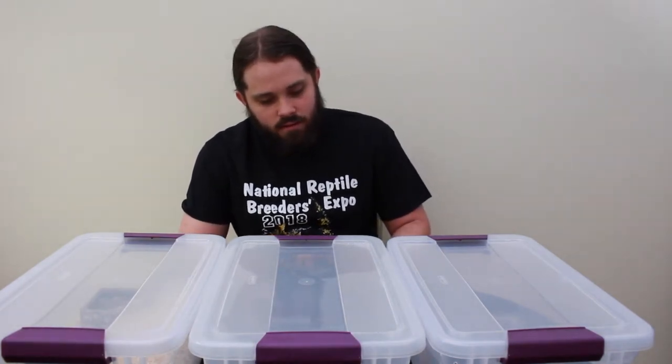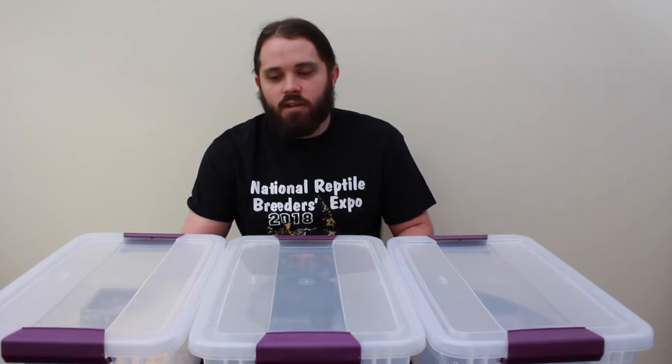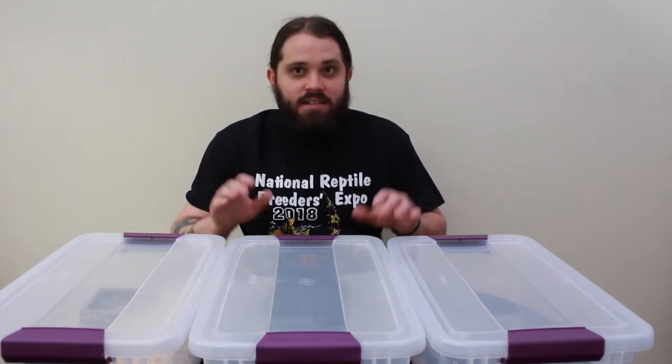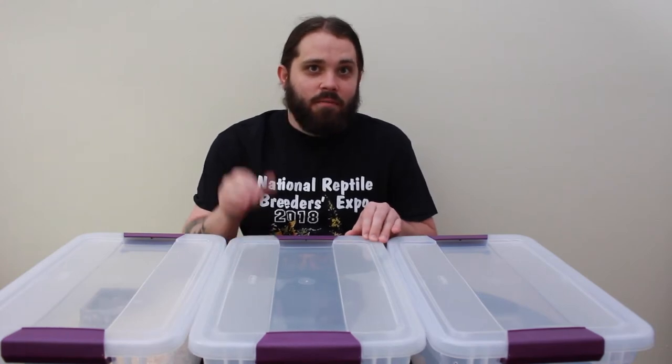Maybe he's just hungry. I fed him on Monday. He is due for his meal tomorrow. In fact, I'll be feeding everybody tomorrow. But so yeah, that's Cerberus, my new spotted python. We're off to a great start.